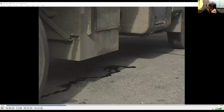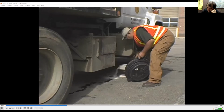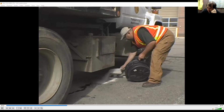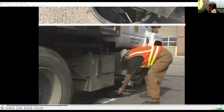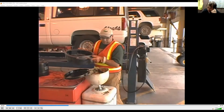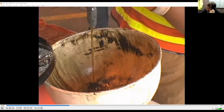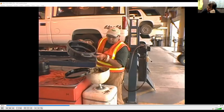If you can't get to it right away or for emergency repairs in the field, place a drip pan underneath the leak until the vehicle can be brought indoors. Drip pans are a simple but very effective BMP. And remember to empty that drip pan into the correct container, the recycled drum or the hazardous waste container as appropriate.